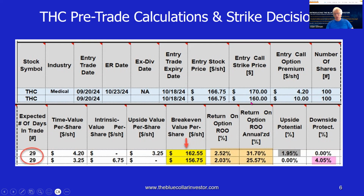Now let's look at the 160 in the money strike, which had a bid price of $10. Looking at the second row at the bottom here, we can see that that resulted in a 29-day return of 2.03% that annualized out to over 25%. Now, if you look in the pink cell all the way to the right, that tells us that we have downside protection of 4.05%. That means we are guaranteed a 2.03% 29-day return as long as share value does not decline by more than 4.05%.